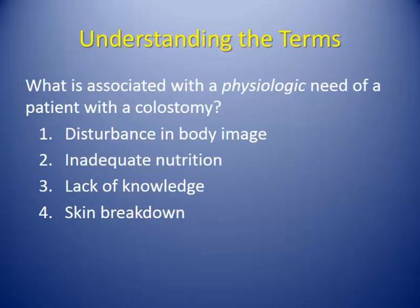For this question and the next, I'd like you to pay special attention to the terms. First, we need to read our stem. What is associated with a physiologic need of a patient with a colostomy? What is the key word? In this question, it's physiologic. Now let's reframe the question. What is it really asking us? Well, we have a patient with a colostomy and we need to identify a physiological need for a patient with a colostomy. Let's look at our answer choices.